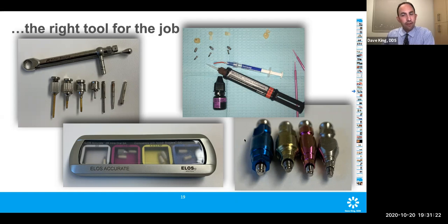Nobel Biocare, this is their internal conical connection impression coping set: the larger, the medium, the small, and then the 3.0. And then of course, all sorts of different tools depending on what you're doing. So make sure as you're getting into implant restorations that you have the right tools.